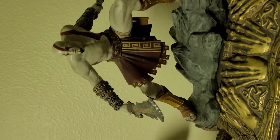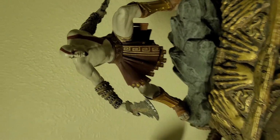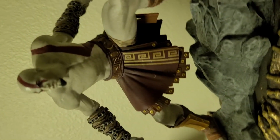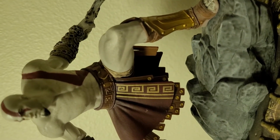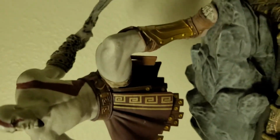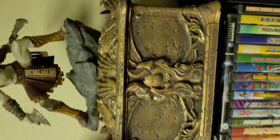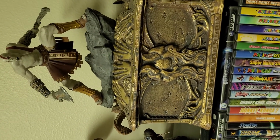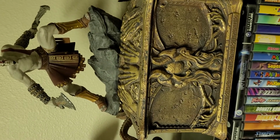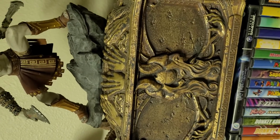Okay, and then we got Kratos from the God of War Ascension Collector's Edition. Overall, I think it's not a bad quality, especially for paying only a bit above the base game price for it, and pretty cool. And now we got him standing on top of Pandora's Box, which was from the God of War 3 Ultimate Edition. So that was one that I hunted down and got later, and I was very happy to do so.